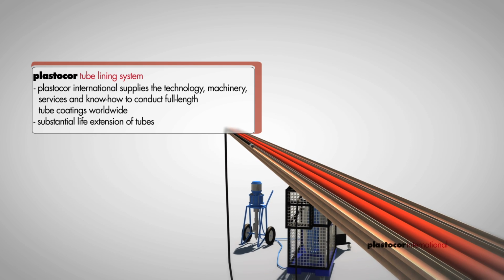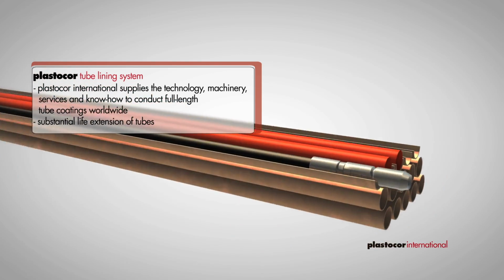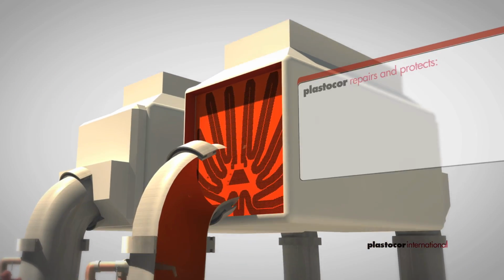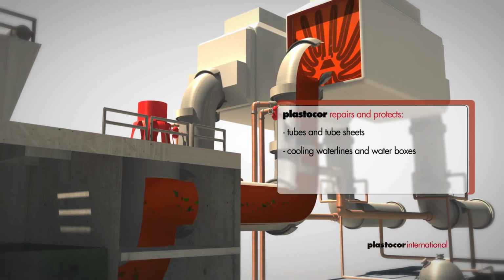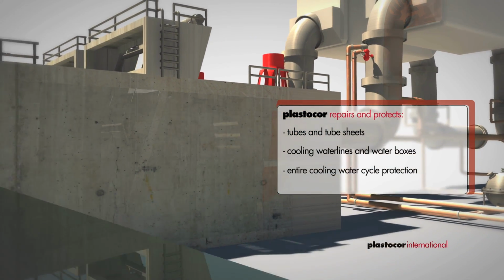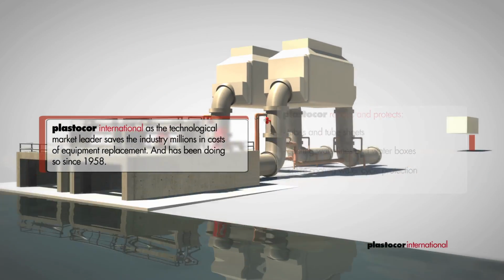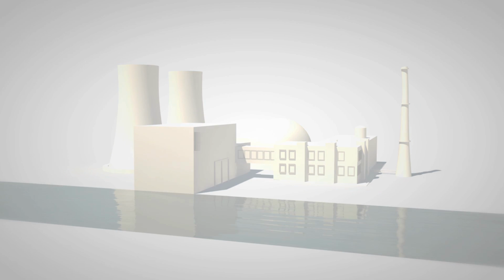Plastocor-international supplies the technology, machinery and services to conduct full-length tube coatings worldwide, and helps extend the lifespan of damaged tubes as well as tube sheets, water boxes, in fact the entire cooling water cycle, including cooling water lines and intake buildings. Plastocor, as the technological market leader in this field, has protected and extended the lifespan of thousands of condensers and heat exchangers since 1958.